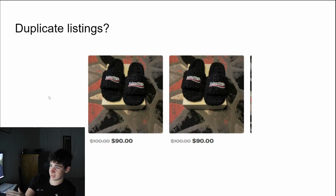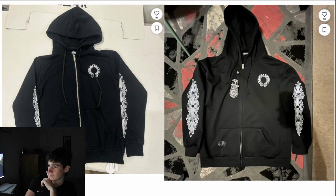Anyways, duplicate listings. Should you do it? Does it get more exposure? No. The algorithm picks that up pretty much instantly. I do not recommend doing it. Just list it once. Once it sells, then relist it with new pictures. I always recommend taking new pictures.